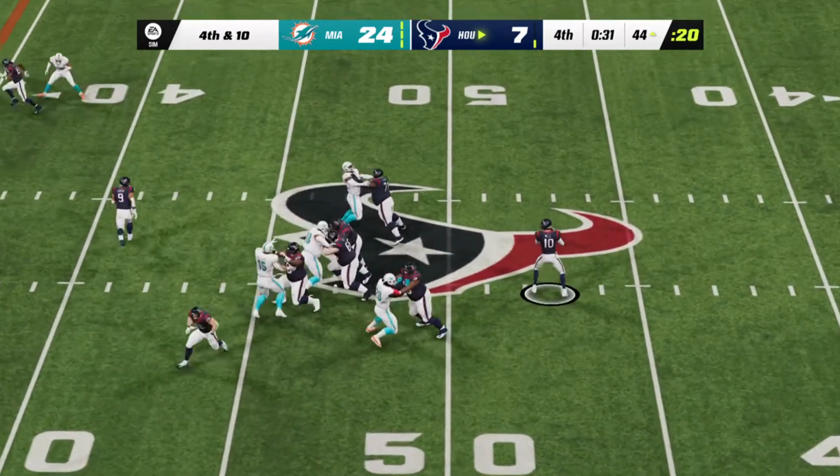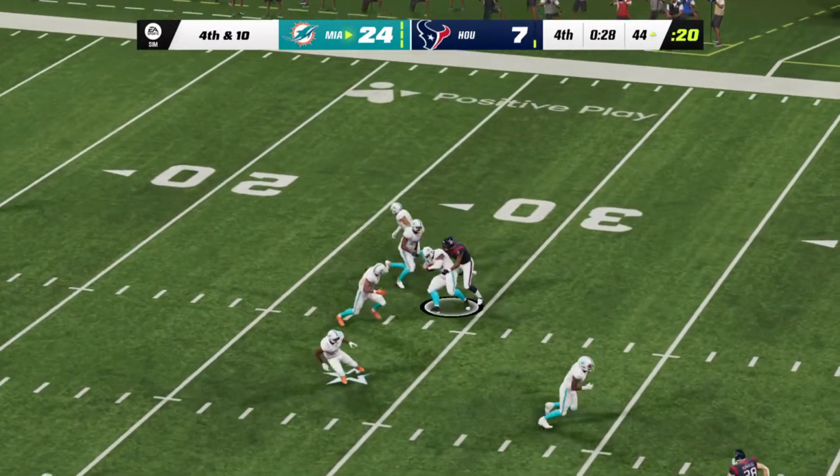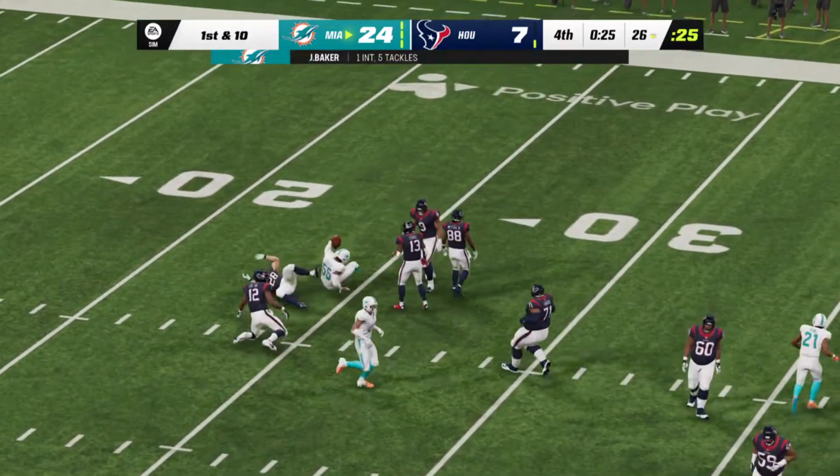Fourth down, Mills. Into a double team, and it's intercepted. Picked off by Jerome Baker. And the Dolphins are going to have it.